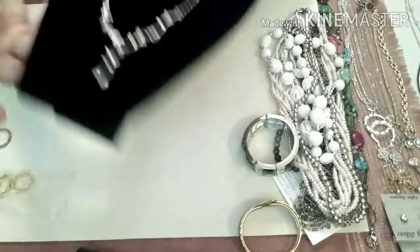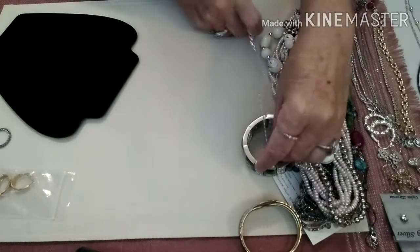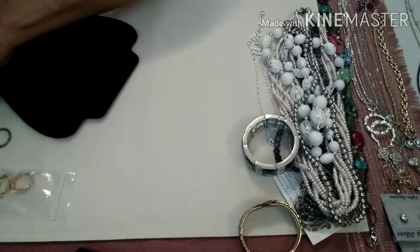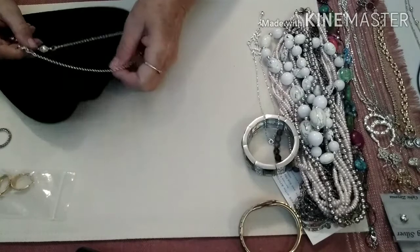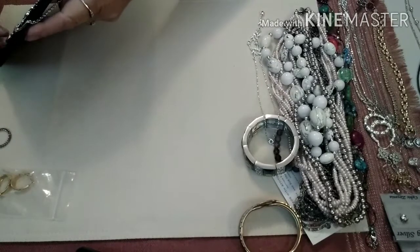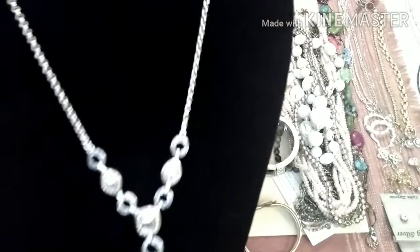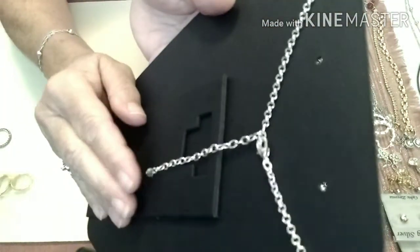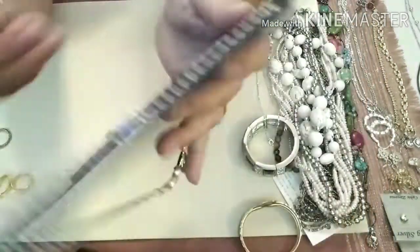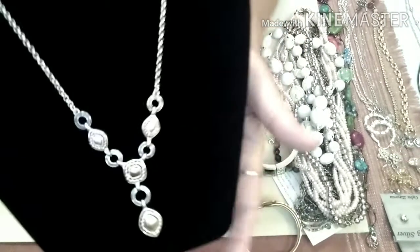Okay, we have that. That's kind of a no-name, but it sure is pretty. I'm going to start spreading these around. I don't want to get them all tangled. Okay, the next one is a no-name also, but it's very pretty. It's silver and a light gold tone, and it's a little wide drop in the front. You got a real nice chain on it. And the back is nice. The back has a little bead, so you know it's kind of a little more well made. That's pretty.